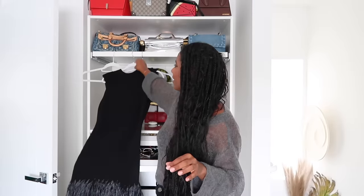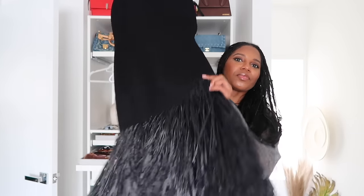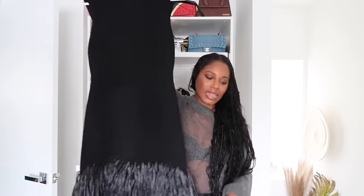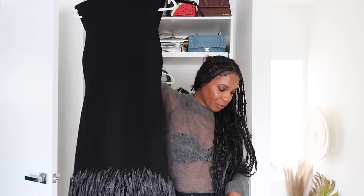All right, guys, last but not least, just to create some content, I might bring my other dress that I got from Aje. It's the little raffia fringe dress. I think this would just look so good in the location that I'm going, like it looks so bomb. So yeah, I think I'm maybe gonna take this too. And I think that's it.